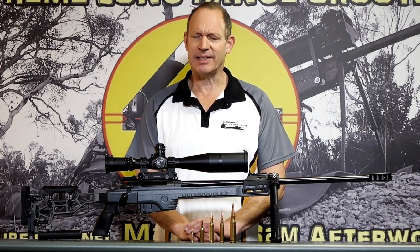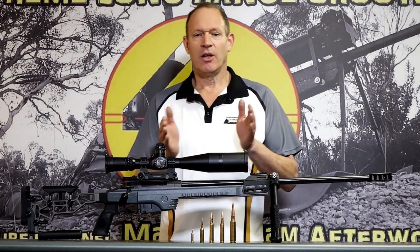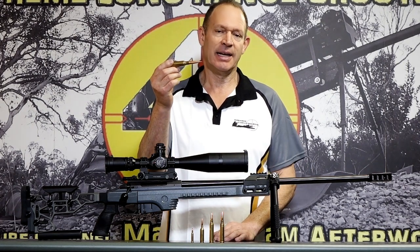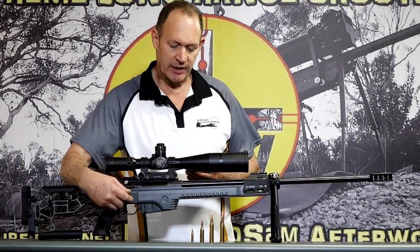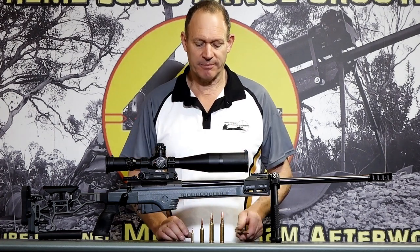It's actually talking about bullet seating depth or bullet jump. What she's talking about is the overall length of the round. In hand loading, you have a choice of how far you push the projectile into the case, so that when it sits in its chamber, with the bolt locked in behind it, there's a gap between the rifling and the projectile, or the ogive on the projectile.